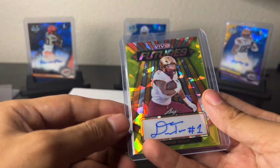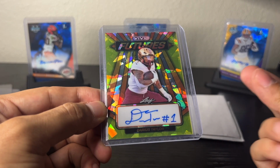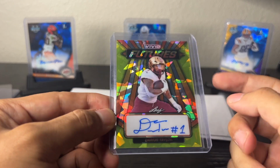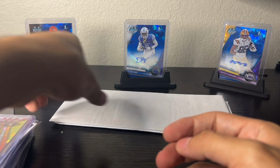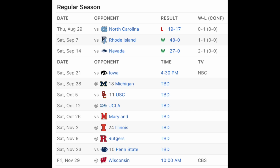It's not a card that I absolutely need. But it's cool. Gold, Darius Taylor, color match from Minnesota. I saw he scored 3 touchdowns. I didn't go back and watch. I forgot who they played. They've got a decent game this weekend. I don't remember who it is. Iowa. They play Iowa, 2.5-point dogs. I'm curious to see how that goes. But I like Darius Taylor.